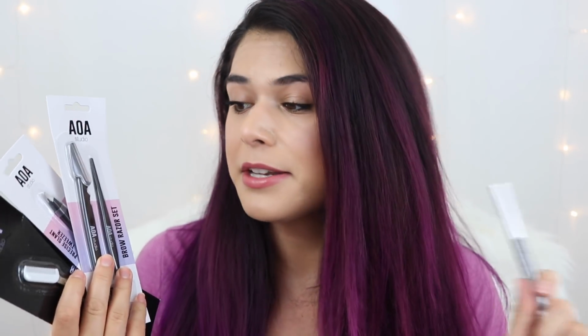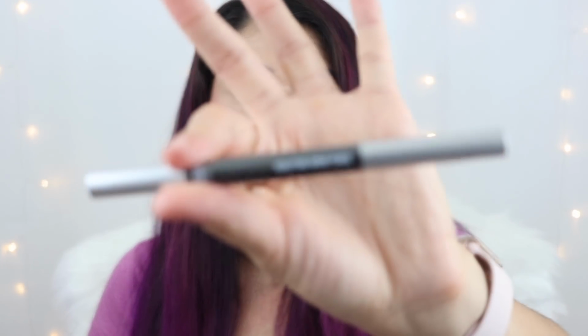So Shop Miss A was kind enough to send me some products that I think would help me tame my brows, and we're gonna test them together today. All the products they sent are from the AOA Studio brand, which is their own brand, and we have 4 total. So if this works out, my brows look great after this, I'm so stoked to have a $4 brow routine. So starting out, we have the Sculpting Brow Pencil from AOA, which I did test out in my last video, but that was the wrong shade, so I'm hoping this one matches me better.